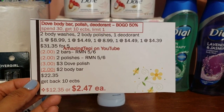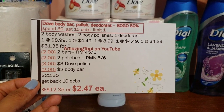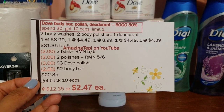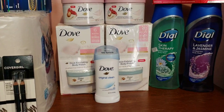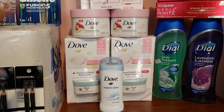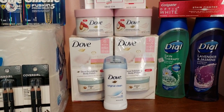So after all the coupons, my total was $22.35. Got back $10 extra for spending $30, making the final cost $12.35 for all five products, or only $2.47 for each one. Now that might seem a bit pricey, but for me, that is a fantastic price for Dove products. Like I said, I do like to get products that I am willing to try out or that my family is going to use. So really, really excited about that.